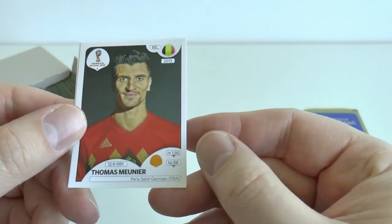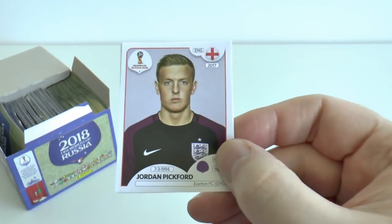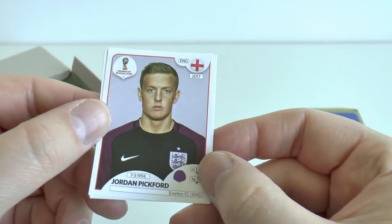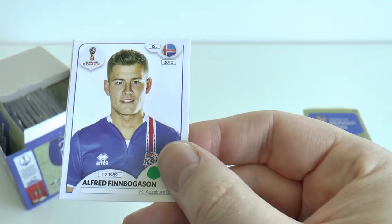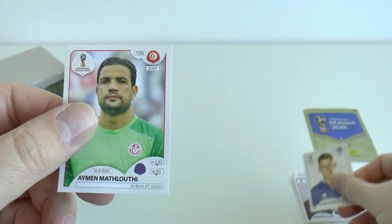So here's our next ones here. We've got Meunier from Paris Saint-Germain and Belgium. We've got our first England player. It's Jordan Pickford there of Everton, the goal stopper. And we've got Finn Bogason from Augsburg and Iceland.